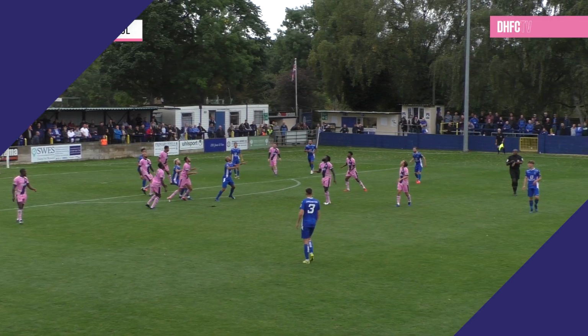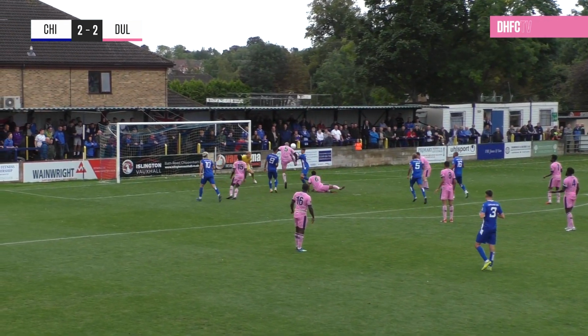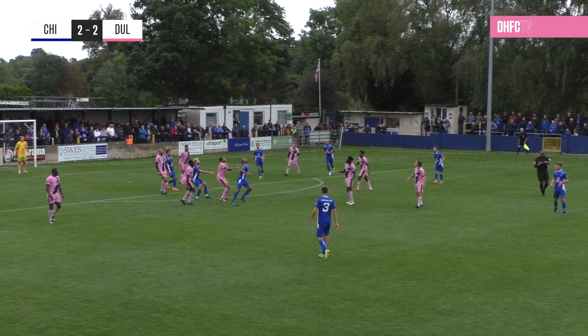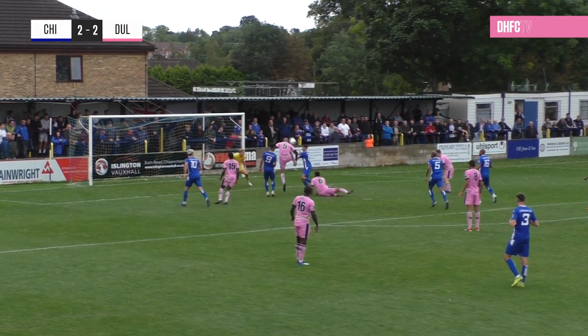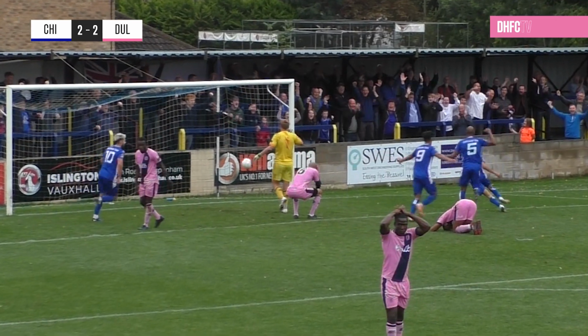Chippenham seemingly dead and buried, and the late twist isn't the Dulwich winner. It's an equaliser from the hosts. Heartbreak for Dulwich at the end. A bouncing ball wasn't dealt with in the area. I'm sure it's an own goal.